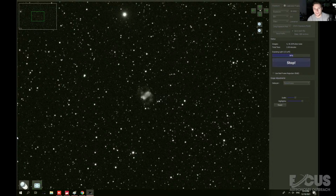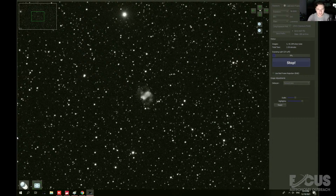Now, this is one of only 4 planetary nebulas in the Messier catalog. There's M27, the Dumbbell Nebula, M57, the Ring Nebula, M76, which we're observing right now, and M97, the Owl Nebula. Those are all 4 planetary nebulas in the Messier catalog.